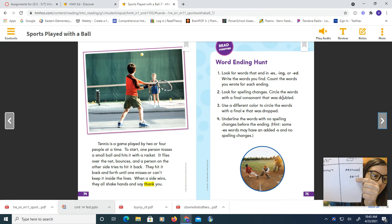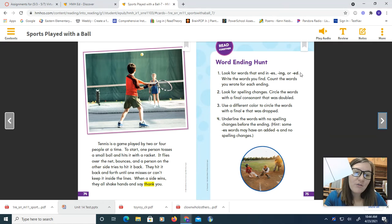Also, I had my word tries. My base word was try with a Y. But in order to add that ES, I had to change the Y to an I and add ES. So this is just a little fun activity.